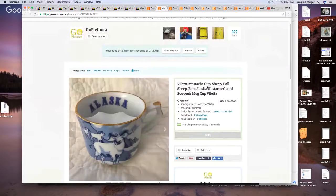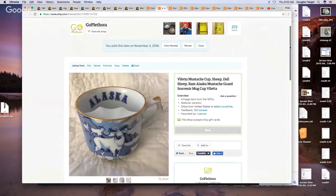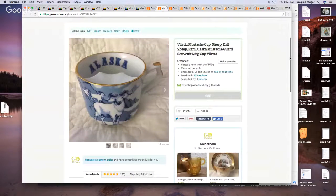Here's what it looks like close up. I really regret not buying them all now, at whatever price she offered them to me, because there was a whole bunch of them. And when I got home later, I was like, I could have made a ton of money. So keep your eye out for those mustache cups, mugs, because they do sell.